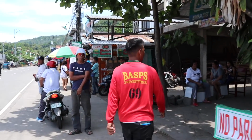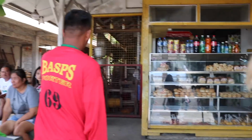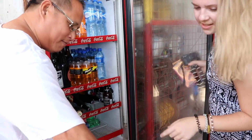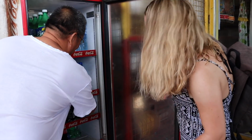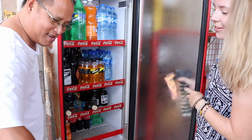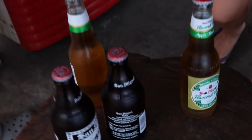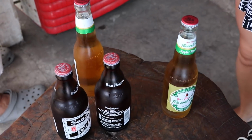Bombay's taking us to buy some beer for the trip. Oh, perfect. One Pilsen and one flavored. The harmless one. Is this apple? Yeah, it's a flavored beer. He said it's harmless, that beer. No Red Horse today, sir. No, not today. Today we're flying to Manila. But we're going to Mantigue now. Okay, thank you. That will do. 3 hours on the island, that will do. It's only 200.